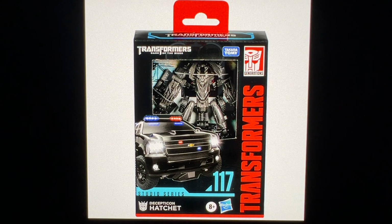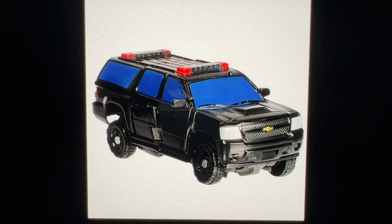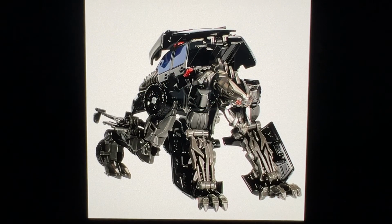And finally, this is probably the best reveal from the Transformers line. We finally have Hatchet from Dark of the Moon. This is, I think, a lot of what collectors have been waiting for since the Studio Series line started, and it's looking great. I know I've already quit the Bayverse Studio Series line, and I know I'm gonna hate this figure, but I just can't resist a sort of Cybertronian hound turning into an SUV. And he was one of my favorite things in the movies.